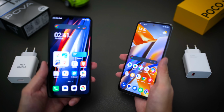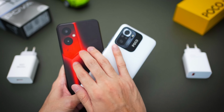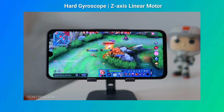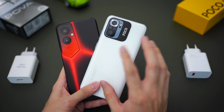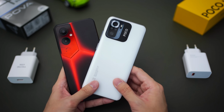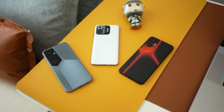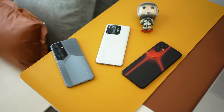Other than that, in terms of the overall experience, if you are going to be gaming a lot and all that, you will notice that with this particular device, the TECNO, it comes with a hard gyroscope with Z-axis linear motor to deliver a more realistic and powerful vibrating effect. However, the POCO M5s is not that far behind as well. It also comes with a Z-axis linear motor. So in terms of the haptics, both are great, but the one on the TECNO Pova 4 Pro is just a little bit more powerful.